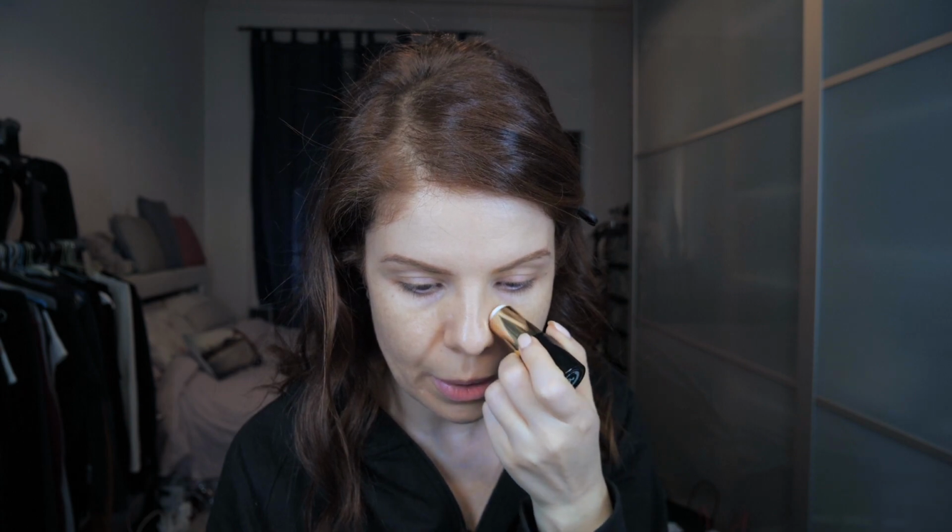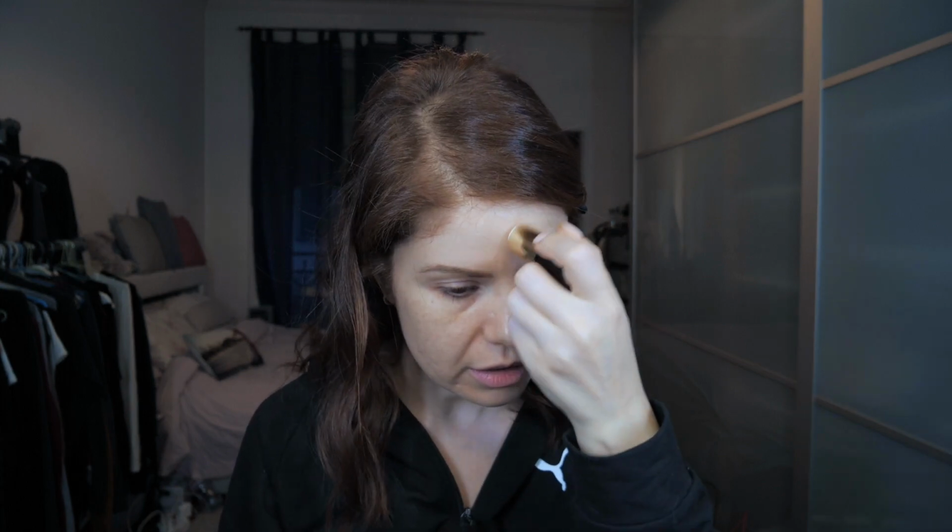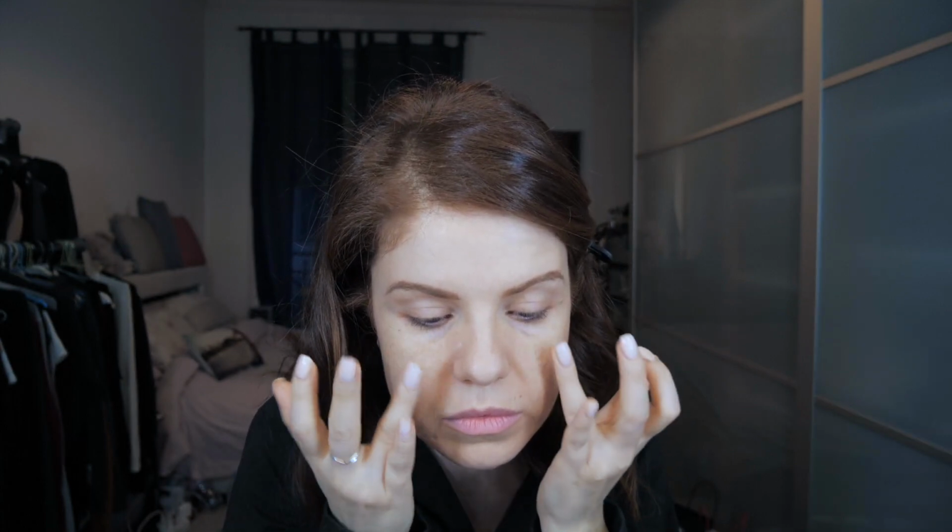This is the Universal Pore Minimizing Mattifying Stick by Lancôme. It comes like that. Here it is. And to be honest with you guys, I see on YouTube that everyone said that it's really bomb. So let's open it. Let's try it. No smell, nothing. Oh yeah, okay. It sounds good. I don't know if both can work together, but for the moment, it sounds okay.